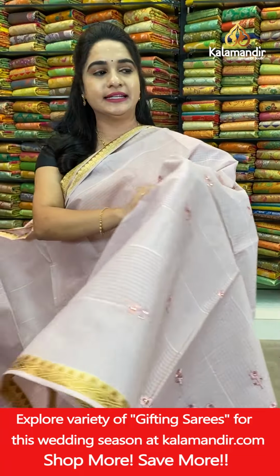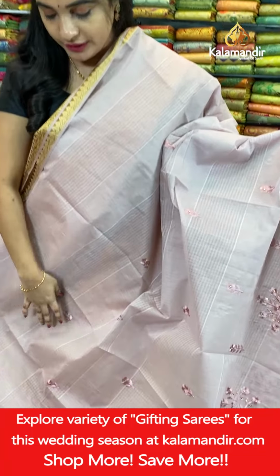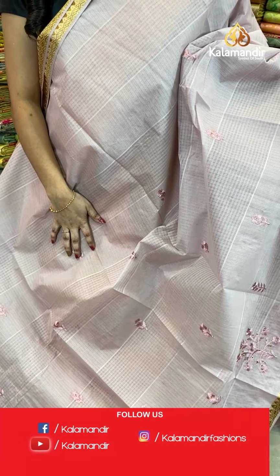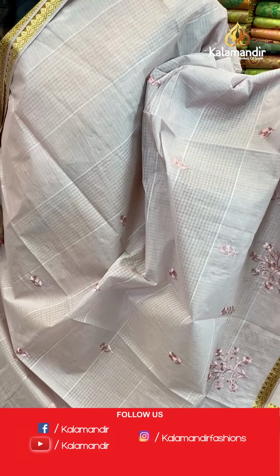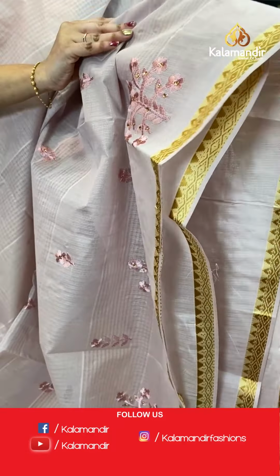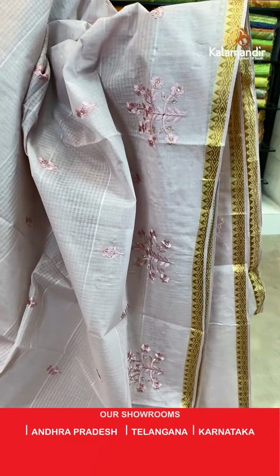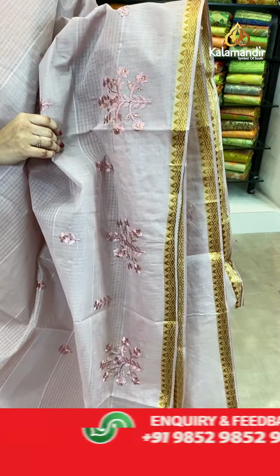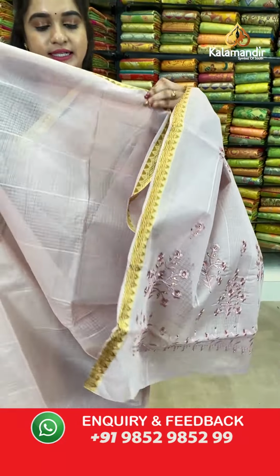Light onion pink color. This is also a very rare color. And all over body printed checks lines and floral booties and motifs in thread work and stone work. And the border, contrast border with thread work temple design and diamond weave. And the pallu, running pallu. This saree is paired up with a running self plain blouse with border.